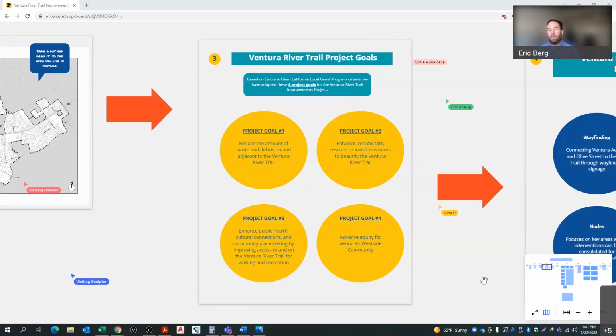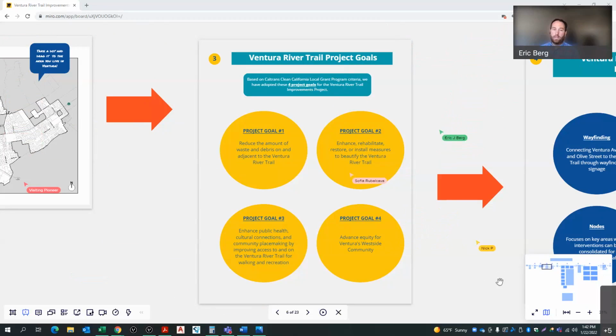I'm sure many of you that use the river trail know, or some of you may not, it's not always the easiest place to find where you can get on from any place. So providing new access points and also wayfinding to help find the access points that already exist, so we can make the Ventura River Trail more accessible for more users. And then the last project goal, which is to advance equity for Ventura's West Side community.